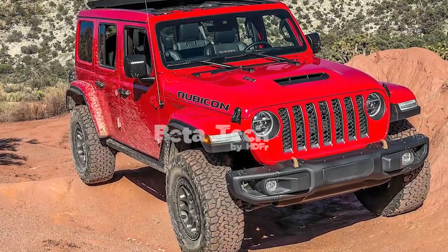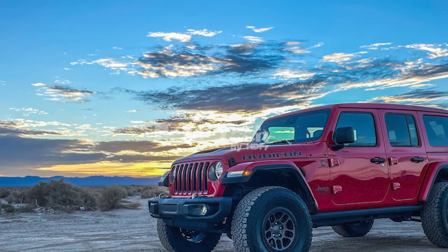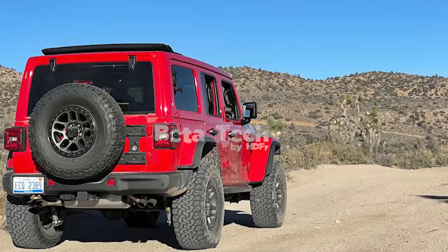What's hot, what's not? Hot: amazing exhaust note, incredibly powerful engine, unmatched off-road performance. Not: loud interior thanks to Sky One Touch top, incredible thirst for premium fuel, lack of interior storage space.